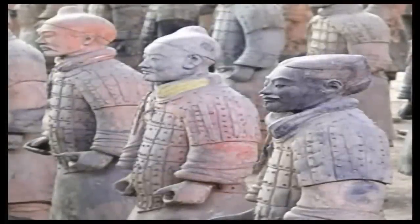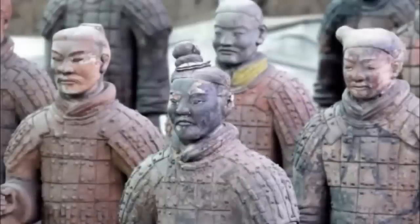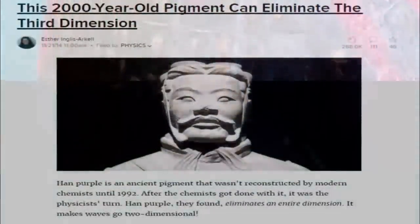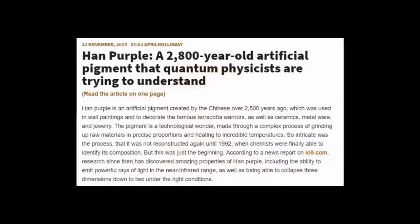Used in wall paintings, on the terracotta warriors, ceramics, metalwares, and jewelry, the pigment found its way into many ancient Chinese art, and amazingly, this intriguing pigment is a technological wonder. It was such an enigma, made through such a complex process using many different materials in precise proportions, and then heating the mixtures to incredible temperatures.